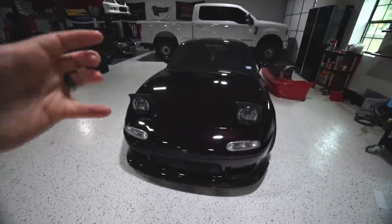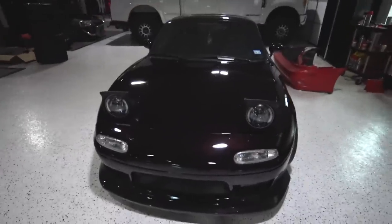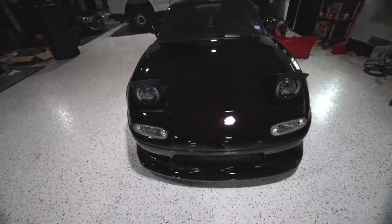I need some tools. Guys, I need to get Jaren to come drive this thing. I know you guys agree. Where you at, sis? Come drive your frickin' Miata.